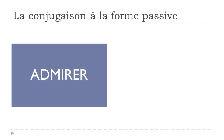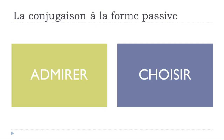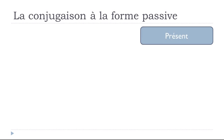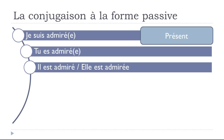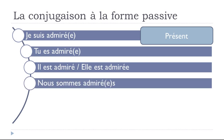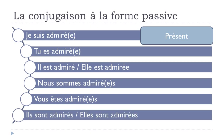We'll take two examples. The first one will be admirer, to admire. And then the second one will be choisir, to choose, okay? But then the idea is that as we will change them into this forme passive, clearly it will be to be admired and to be chosen, okay? So let's see now, admirer. Présent, so it will be je suis admiré. Tu es admiré, il est admiré, elle est admirée. Nous sommes admirés, vous êtes admirés, ils sont admirés, elles sont admirées.